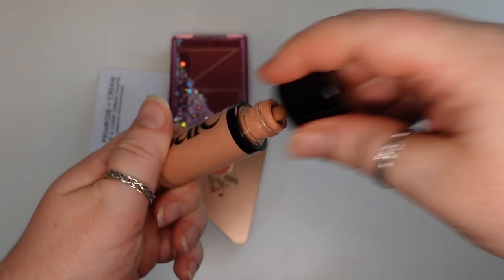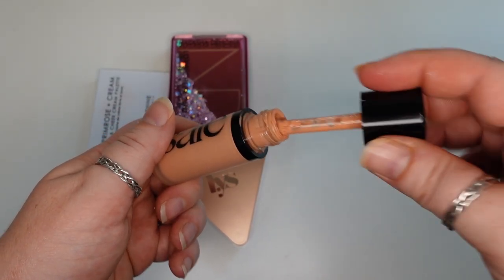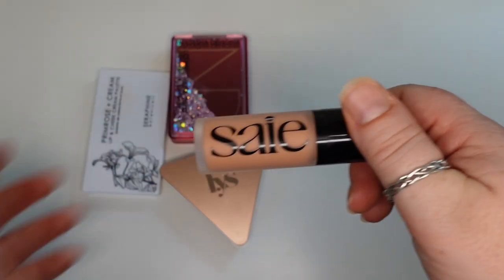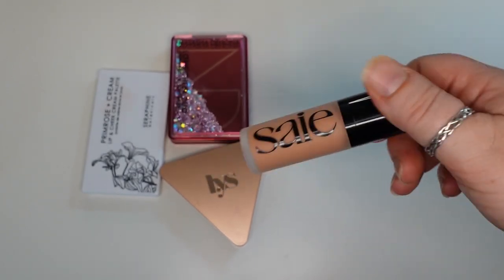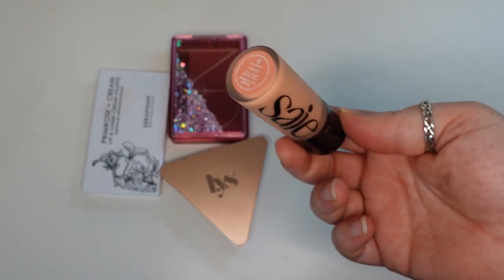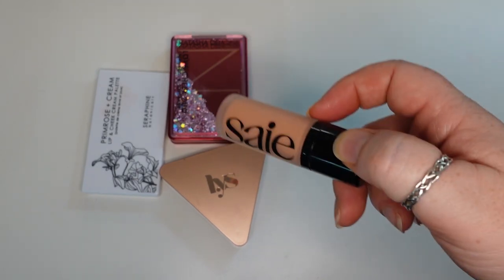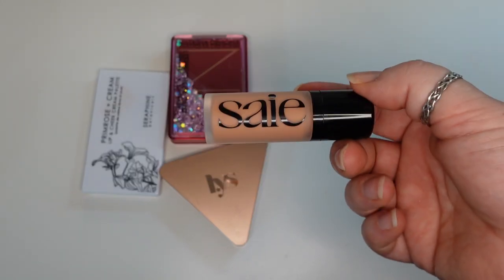It's a shade that I would really like. I did mention in my last makeup collection video that I really like their highlighter or under foundation illuminator, but I don't care for this. And I don't have a lot of stuff from Say Beauty. I have their concealer, this blush, and then the highlighter. I think that's the only things that I've ordered from Sephora, from Say Beauty.